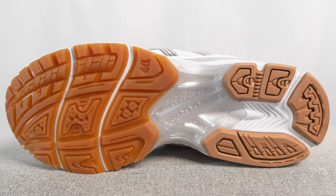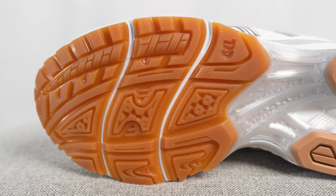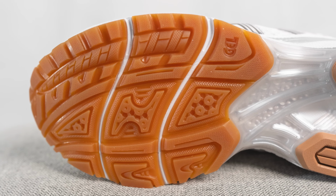And then for the bottom of the shoe, this outsole is actually crafted out of two types of rubber. So we have this brown colored gum rubber on the forefoot, which I thought elevates the shoe and gives it a little bit more of a classy touch.